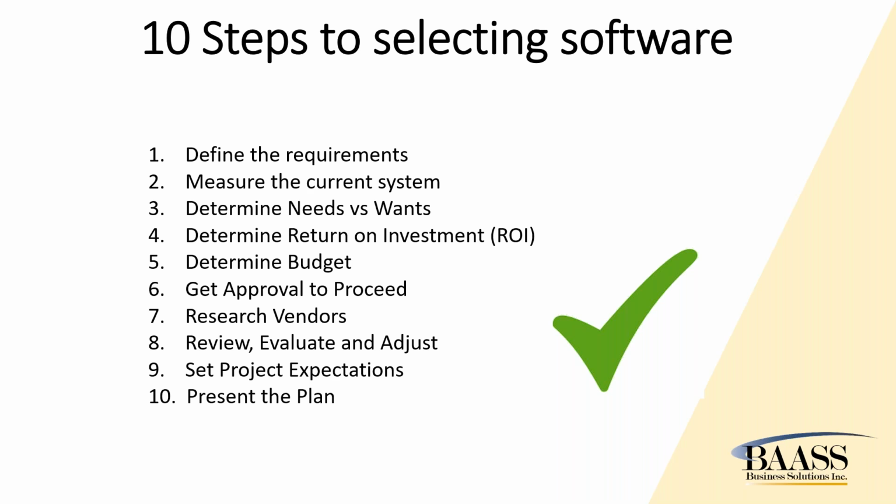Be clear about your wants and needs. What you want may not be what the organization really needs, or some features may have a lower priority and can be moved to another phase. Determine the return on investment, or ROI. This may be the most difficult part of this process when dealing with HR software. The ROI can drive your budget. By knowing your budget, you'll not waste your time looking at solutions that far exceed your price range.